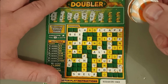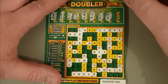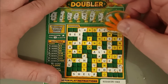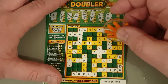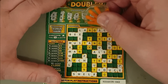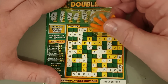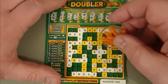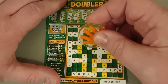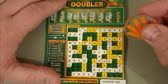So we've got shelf. We've got a shelf for a B. No, got a win. Here's a winner. M and R. I knew it had to be, with those such good letters. Just how big a win is it going to be? M and R. So we've got mammal. There's another word. So that's 3 words. There's arch, so that's now 4. And we've got reduce, so that's now 5 words.